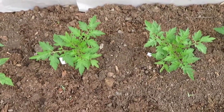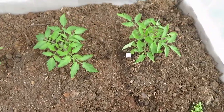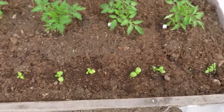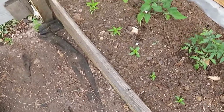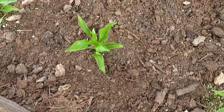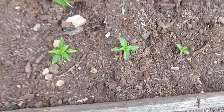These two are Pink Boar tomatoes. And then we have some mortgage lifters. And in the front is a bunch of basil. And down at the end I have these mini bell peppers, which I don't know if these will produce fruit, but I thought I'd put them in here and give them a chance.